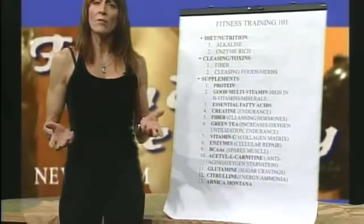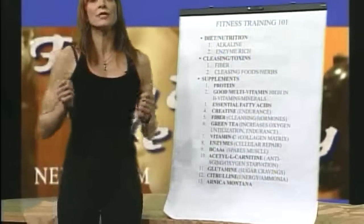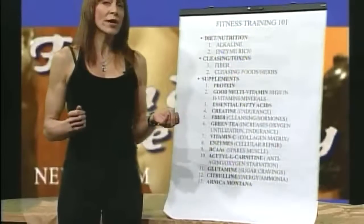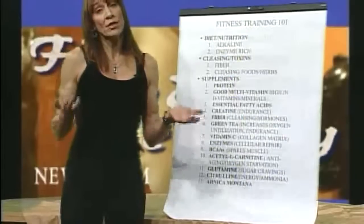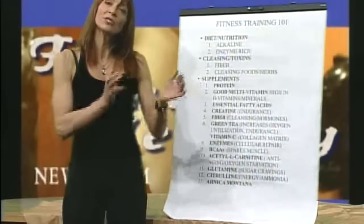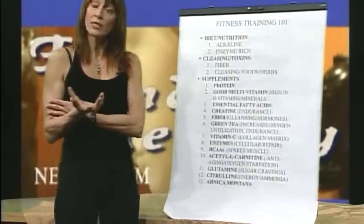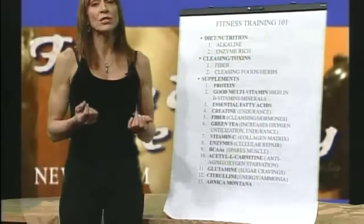And then if you're training to build muscle, the standard acceptable method is about 1 gram of protein per pound of body weight. So if you weigh 200 pounds, you need 200 grams of protein, which the body can only use about 40, 45 grams of protein at a time. So you have to have these small meals of protein throughout the day. So in order to maintain muscle, tone muscle, or build muscle, you require additional amounts of protein.